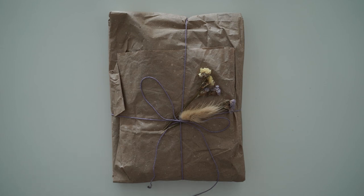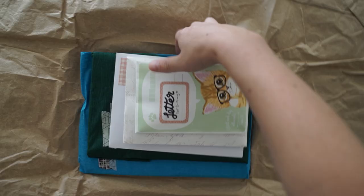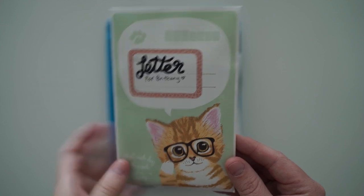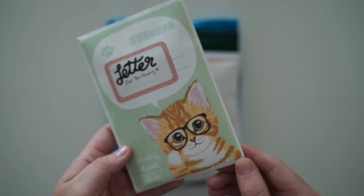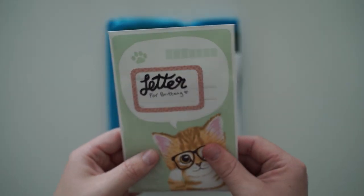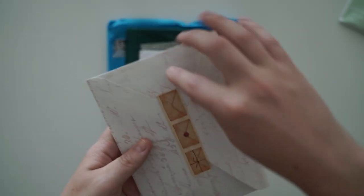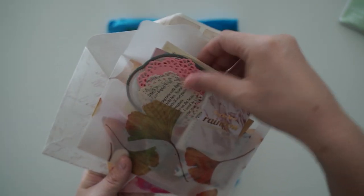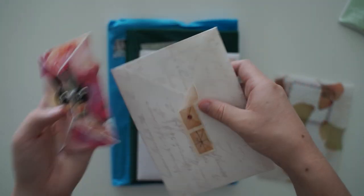So next we have this really big package here. So let's open it up. The first thing I see is this little letter. Oh, this envelope's really cute, thank you. I'll open that one up later. And then we've got stickers and tags. That washi tape is gorgeous. Oh my goodness, there's so much inside. All right, I'll go through all this in more detail later, because if not, this video is going to go forever.